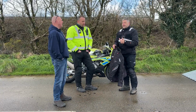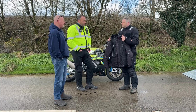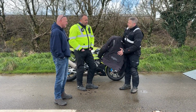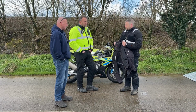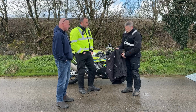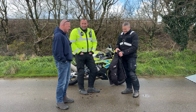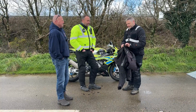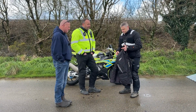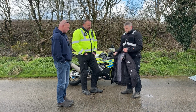The more money you spend, the better stuff you're going to get. But is that not better than not wearing anything? It's got your shoulder pads, your elbow pads, your back. I always find it interesting in the summer when I see riders riding around, especially in our part of the world, with flip-flops and shorts and t-shirt on. That's a massive no-no from my perspective. You've got to wear something, even if you are just whipping down the shops. You're more likely to have a collision within 5 miles of your home address than you are going further afield.